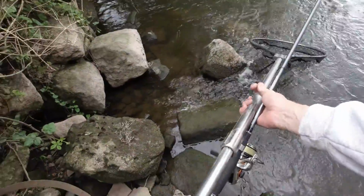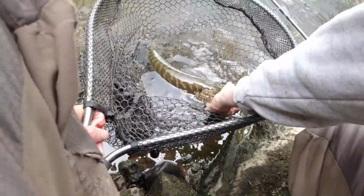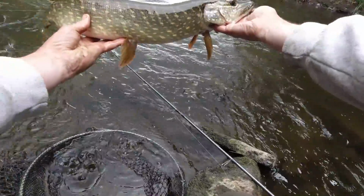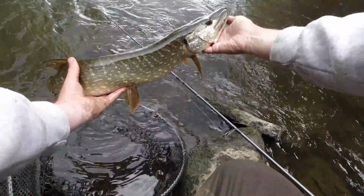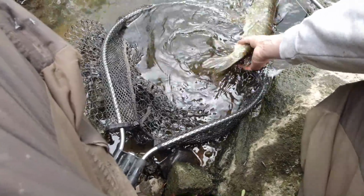Always time for one last cast. So I'm not going to take him back up, obviously, because it's quite a long way up. Just give him a quick lift here. Strong fish in that current. Let's make sure he goes back well. Oh yeah, it's absolutely flown back.